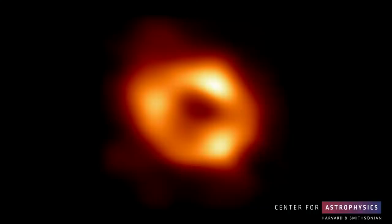The reason we're able to see anything at all is because it's surrounded by the swirling hot gas that is rotating around and into it. And since it's so hot, it's emitting a lot of light. Some of that has traveled all the way to us here on Earth for 25,000 years. And we've collected the radio waves that are being emitted by this hot gas to make the image that you're seeing here today.